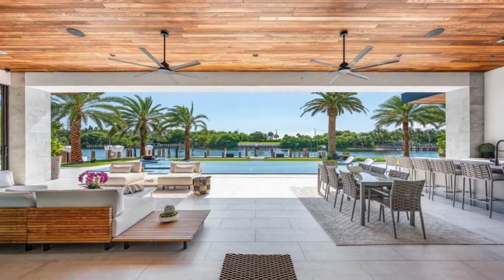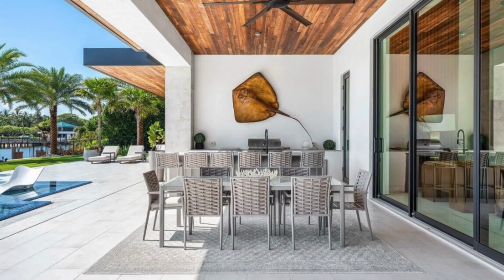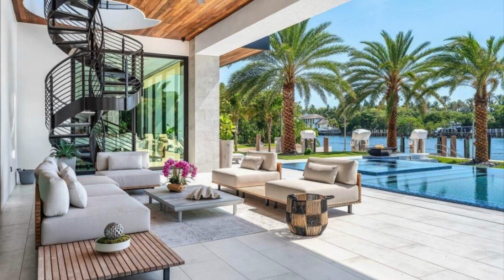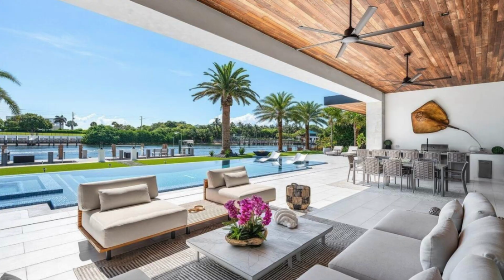So, what do you think? This $20 million waterfront estate in Lighthouse Point is more than a home. It's a statement. Every detail, from the designer finishes to the unmatched location, delivers the pinnacle of South Florida luxury living.